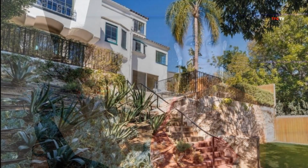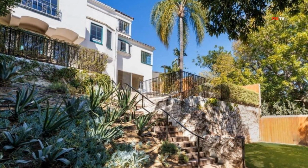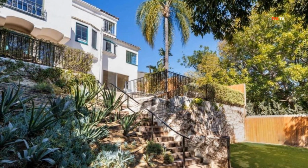And today we're looking at the home of Tracee Ellis Ross, the daughter of Hollywood royalty, Diana Ross. This home is located in Hollywood Hills. It's three stories, built in 1937, a Spanish-style home with 2,540 square feet, three bedrooms and three baths. Now, she paid $910,000 for this home 10 years ago and it is now listed for $2.395 million.